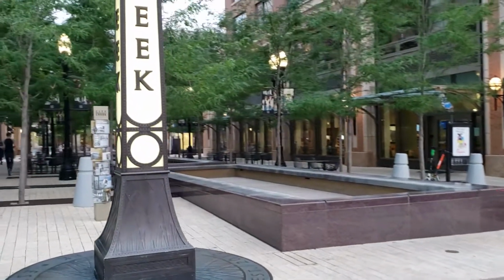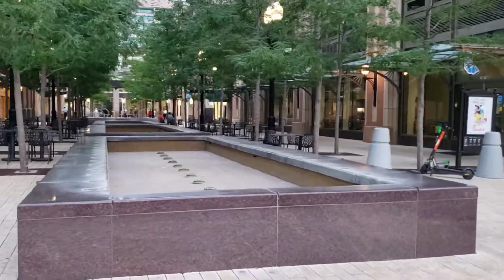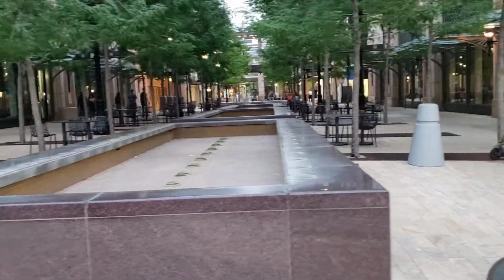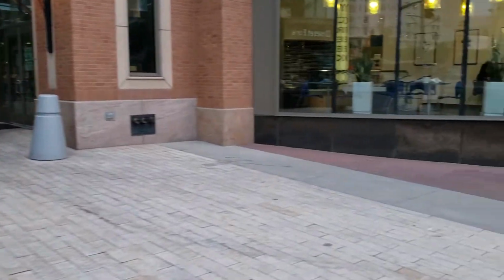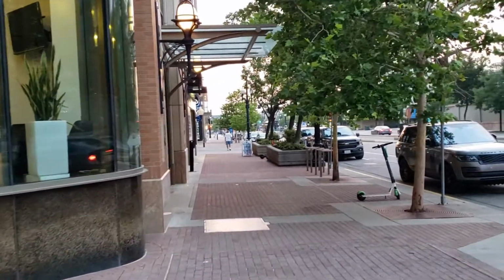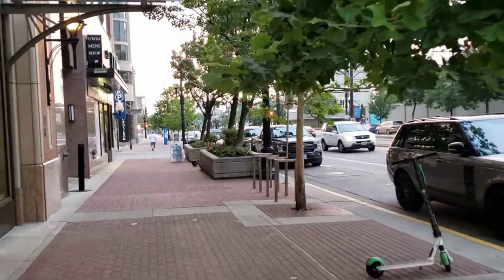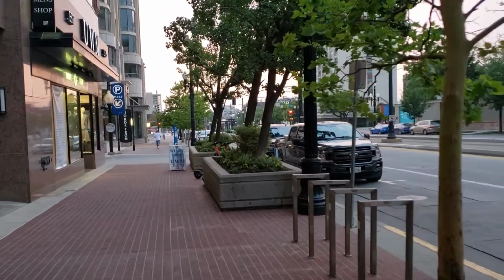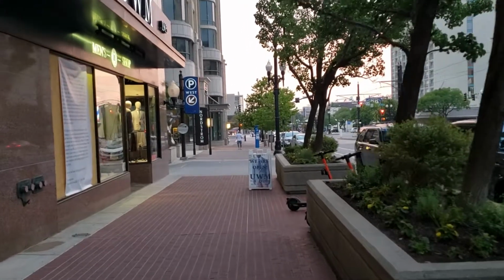Here's City Creek Center. Oh, I'm shocked. That's the first time where I haven't seen the fountains on. That's too bad. I thought it'd be cool to show off the fountains at nighttime. A few years ago, I walked through at nighttime, and I'm pretty sure they were on. So maybe they're just doing maintenance this week or something.